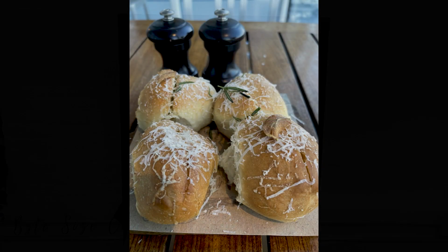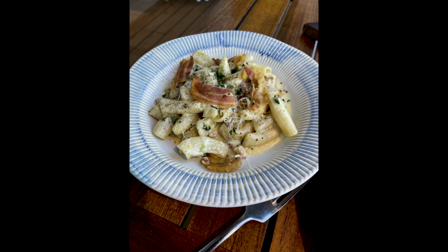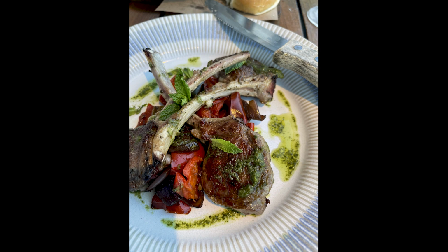Started off with garlic bread, and you can see the pictures and everything here. The garlic bread was probably the best thing I had on the ship. It was amazing. I had a small portion of penne carbonara, which was great. And then I had the lamb chops. They were okay. No issues. I just wanted to try something different that I normally wouldn't get.